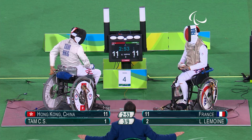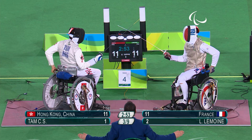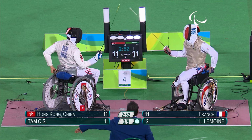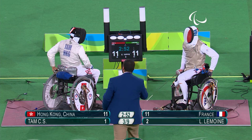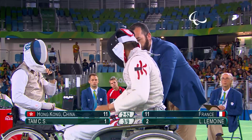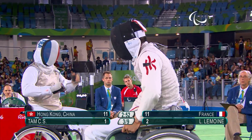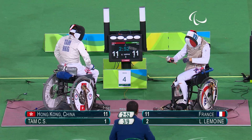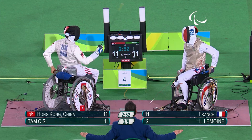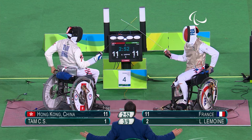any points they might have lost or extend a lead that they might already have. Well, this match is up to 15. So that's what both teams and both fencers are aiming for.